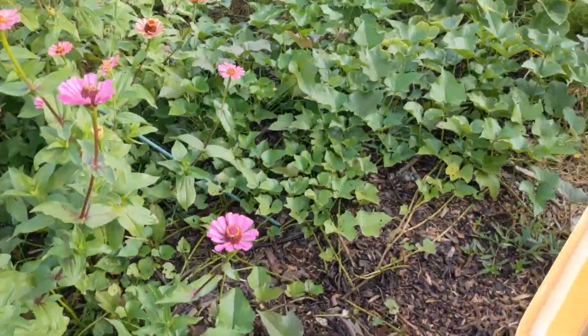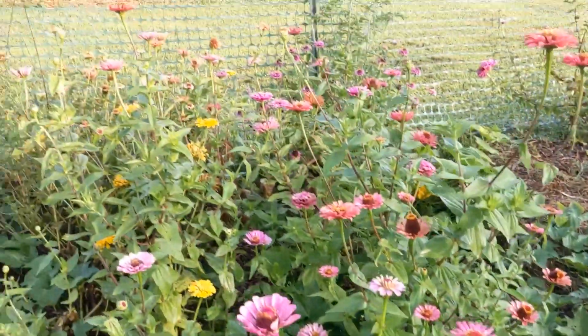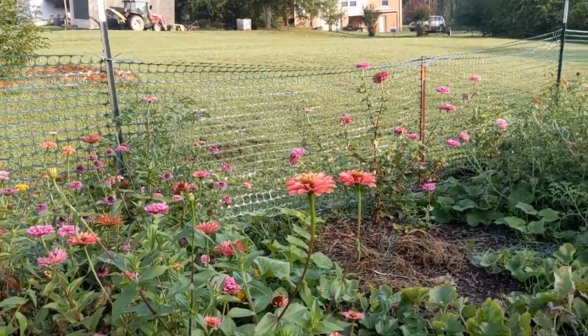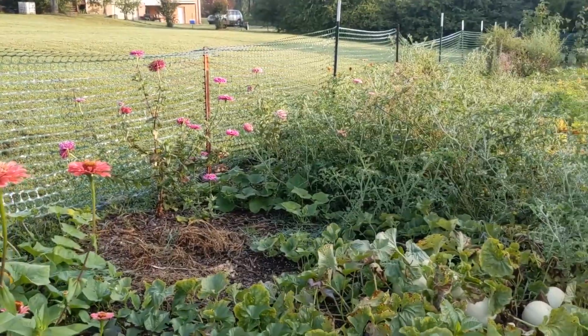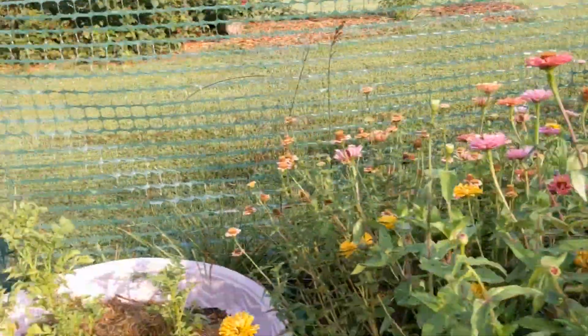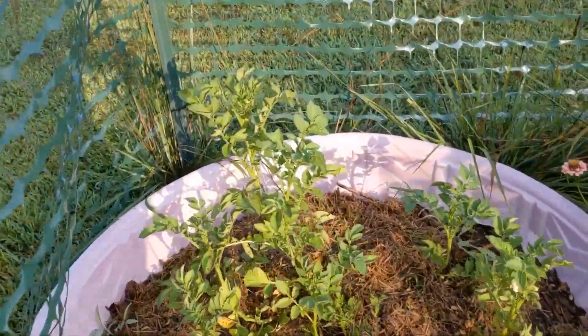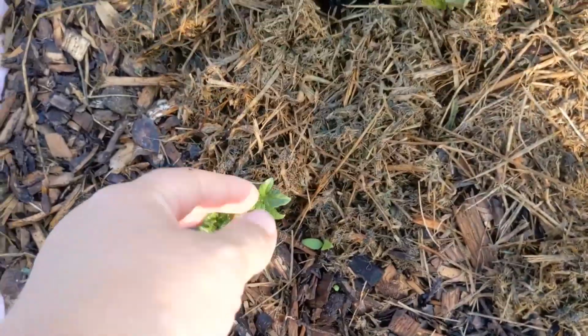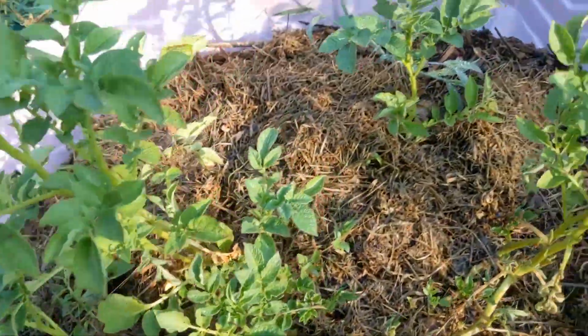These sweet potatoes are doing okay, I think. Crazy zinnia patch. More squash over there. My peanut plant died because Mr. Bull ate it. Yay, not yay. My potato over here, I have one potato growing. Oh wait, Anna, come here. I have another potato sprout right there. I am so excited about that.